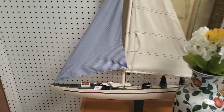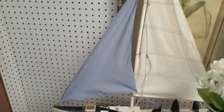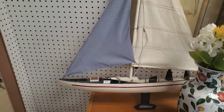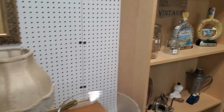This is amazing for only $6. This sailboat, if somebody just really loves to collect sailboats. I think it's handmade, hand painted. The sails are handmade. Just really pretty if you had like a nautical theme. Let's see what else is over here in this section.